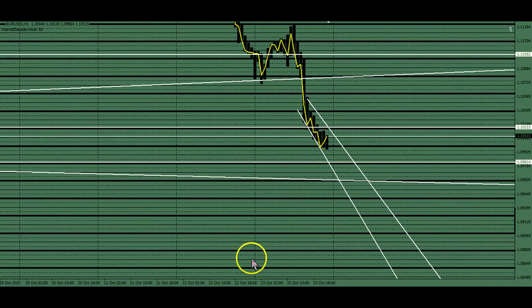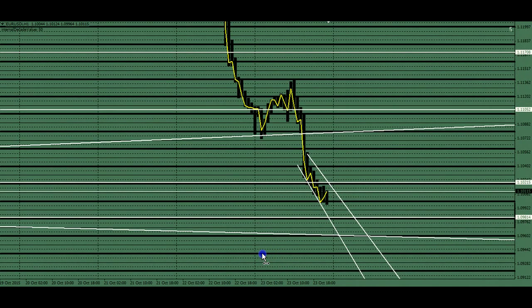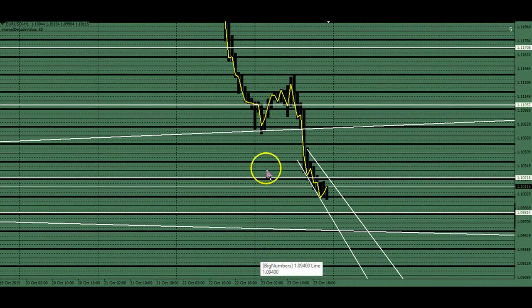It's possible to make money off of the choppiness, and then when it takes off in either direction, that's typically when the next session opens or news comes out or something like that. But yeah, it's quite a fall down the stairway there.